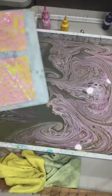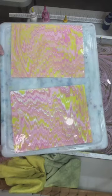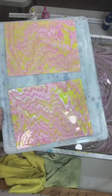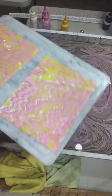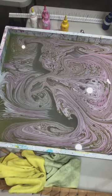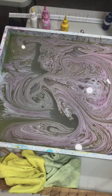And this paper took it well also. So see what I mean? With some highly saturated colors, they just don't want to behave some days. And the little bit of that white is on this one, but it's not on that. So how fun is that? I do like it with the white in there, but it's fine without also.